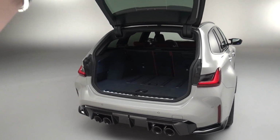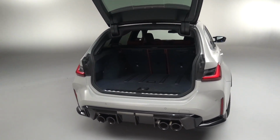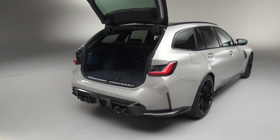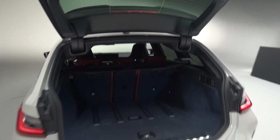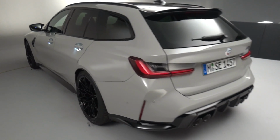Never previously has there been a factory 3 Series Touring from M. There was a concept of the E46 way back, and there's also been some bespoke builds along the way, including an E91 of that generation. Very special things, but obviously this is now an actual production car direct from BMW M themselves.